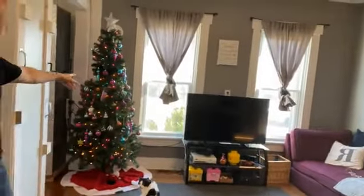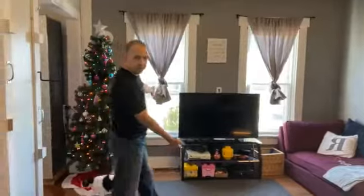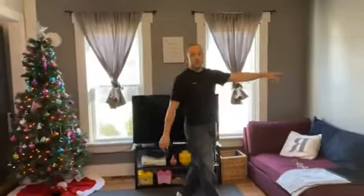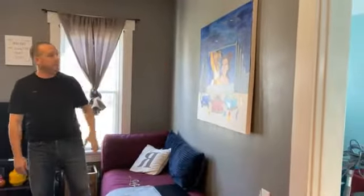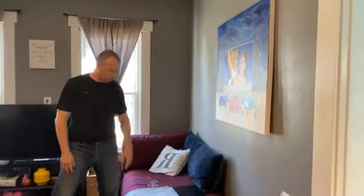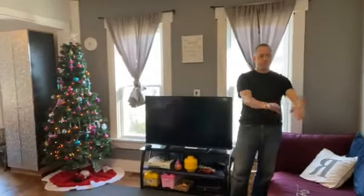And we've got the Christmas tree in the corner. We have, of course, television. And this was actually a painting done by Natsuna, one of our exchange daughters, for Autumn's birthday last year. This was amazing, beautiful. We've got a chaise over here so you can sit and kind of tune out the world and work on stuff.